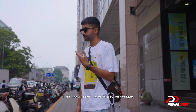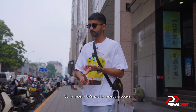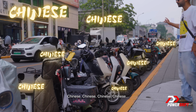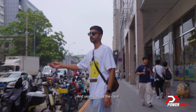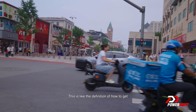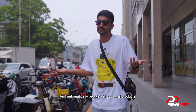The two-wheeler market is also very unique. It's mostly delivery guys that are using these. So it's mostly EVs and it's mostly scooters, but it's pretty much dominated by Chinese. It's like a tongue twister. And yeah, look at the cars. Chinese. This is like the definition of how to get local products at the top, and automatically people will buy local products.